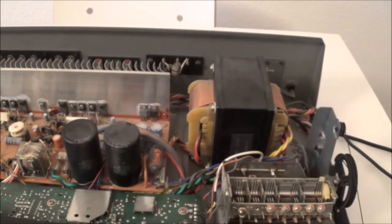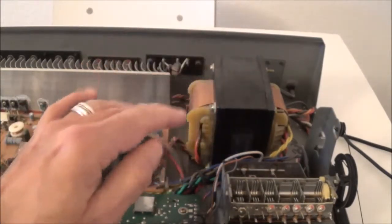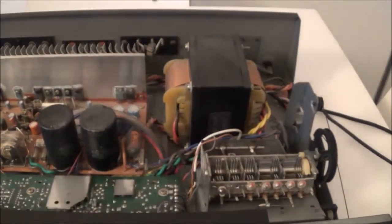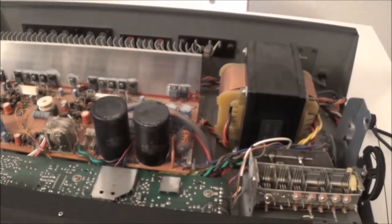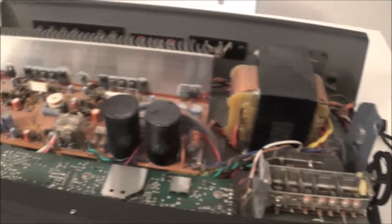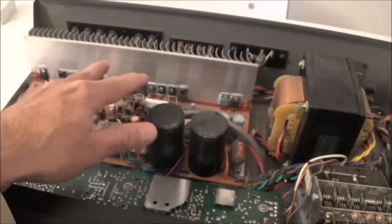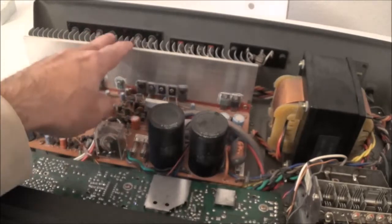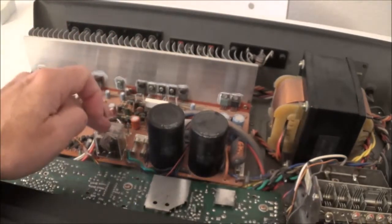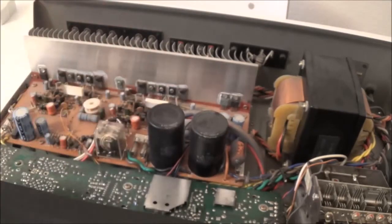Now I have taken the liberty and opened this thing up just to point a few things out. That's the power transformer. Here's the mechanical tuning capacitor I was actually talking about. If I were to hit one of those touch sensor buttons, you'd see this here turning and moving. This seems to be a combination power supply and main amp board. Here you can see the big old heat sinks. Here, protection relay. These two fuses here are for this power amp section.